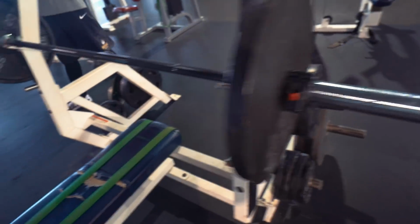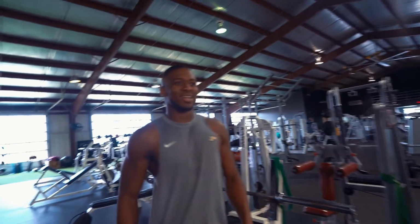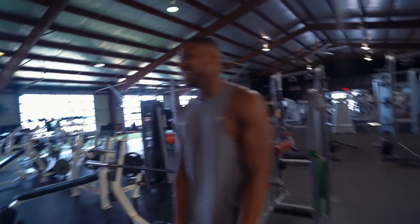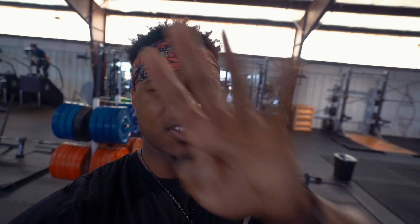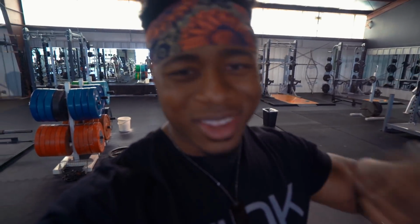All right, so we're currently in the warm-up process, but today's bench session is gonna be a little bit different because I got my boy benching with me. It's gonna be much lighter than usual. Today's workout is supposed to be a 4x6, at an RPE of I think 7 to 8. So we need to keep warming up until we get to the working set.